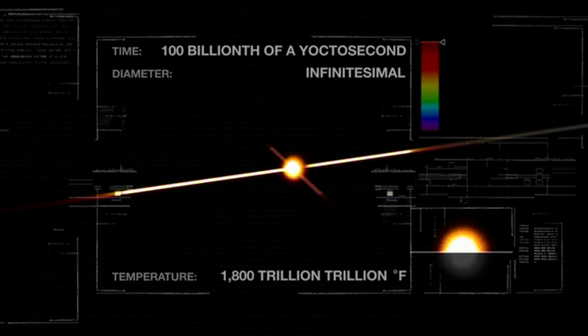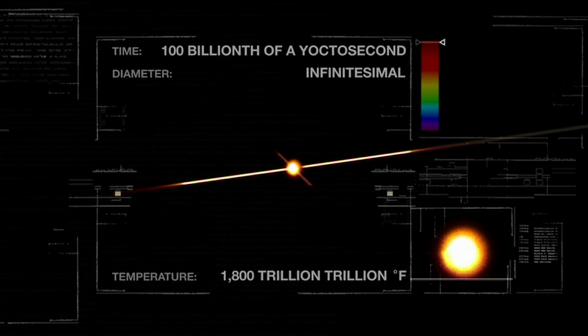Less than a trillionth of a second after the Big Bang, the marble-sized universe was very unstable and underwent an enormous growth spurt. During this period of incredibly rapid expansion, space itself was expanding faster than the speed of light.